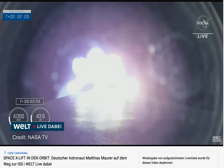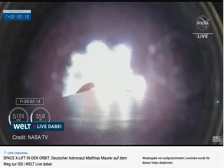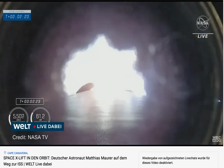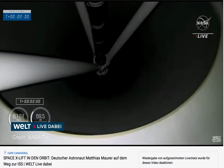We're going to get main engine cutoff at 2 minutes, 36 seconds. The stages will separate, and the second stage will ignite, carrying Dragon on its way into low Earth orbit. Everything continues to look good. Stage 1 throttling down at 3.5 Gs. Getting ready for MECO.